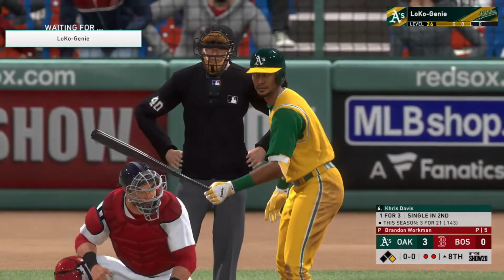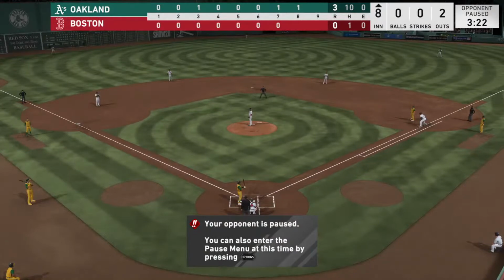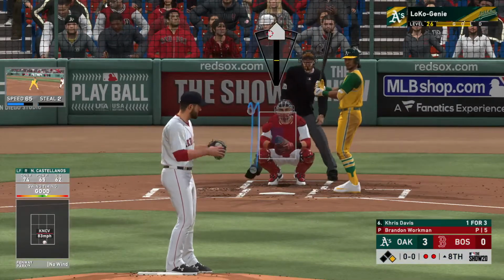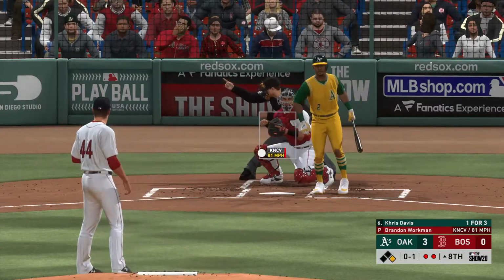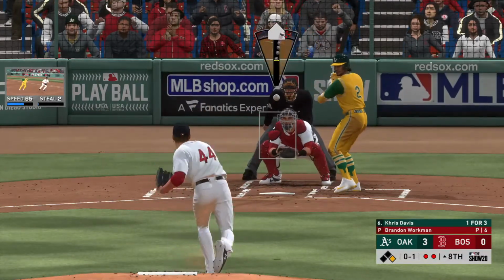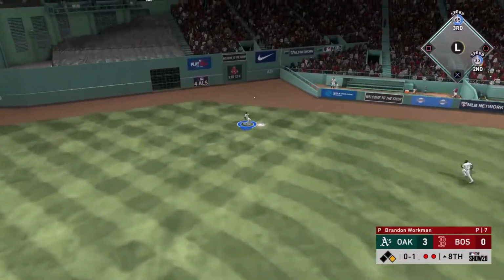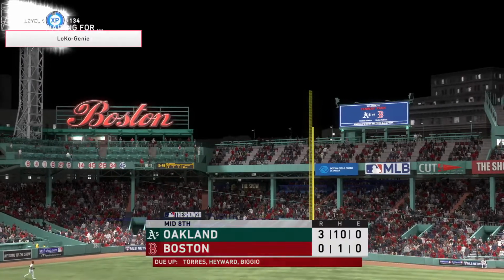Here's Chris Davis now. He's working on a 1-for-3 thus far. Ready with the first pitch. Here it comes. Starts him out with the knuckle curve, and he swings through it for strike 1. A runner on first with 2 away. Line toward right center. And he will get there to make the running play, and that will end the inning.